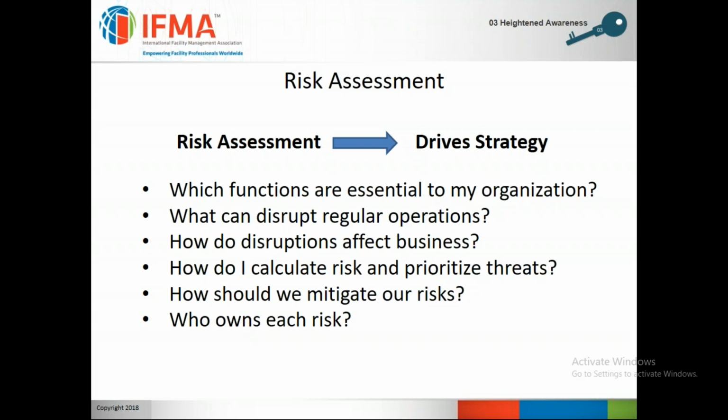IT should be monitoring IT, right? HR should have nothing to do with the IT. So that's why breaking it down on a department level makes it a little bit easier for you to identify who is going to be owning each particular risk.